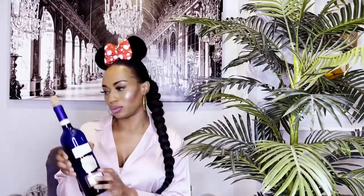So let's try them out. Behind me, I have red and white wine. Let's just test them out to see how it looks. I think I'm gonna test out the white wine glass because I'm a white wine kind of girl. Okay, so I have this. This is my favorite Moscato.